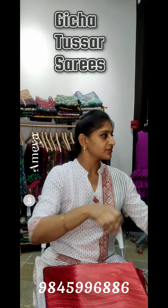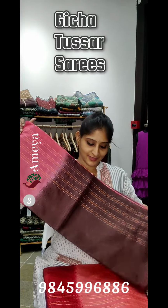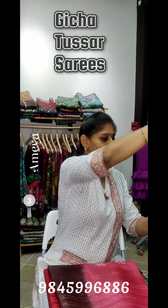All the sarees in this video come with contrast pallus and contrast blouse. Most of the sarees also have some nice weaving patterns all over the saree.